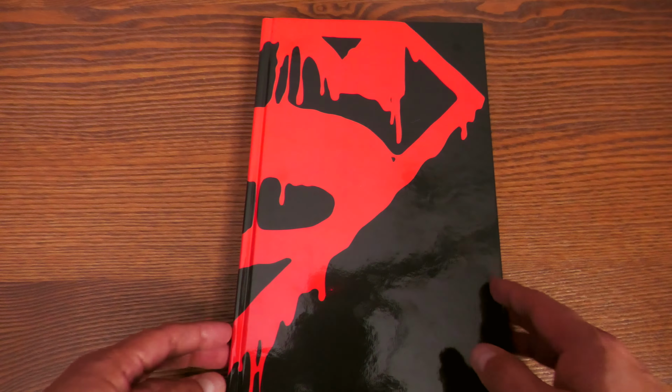And that was the content, the page count, and build of this deluxe edition. Let me know in the comments down below if you plan on picking this up, if you are happy with the trades, the single issues, if you have the Omnibus, if you've never read the story. Hopefully with that title, it didn't spoil anything.